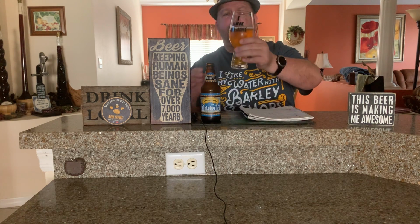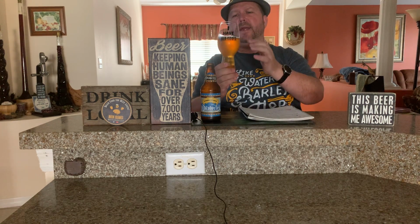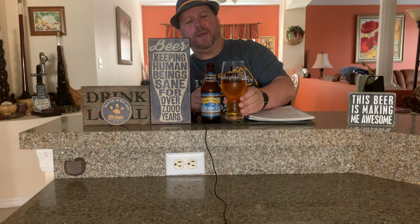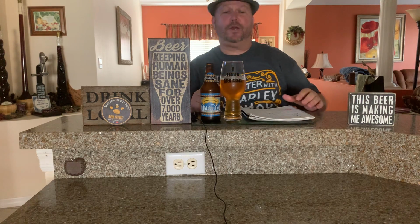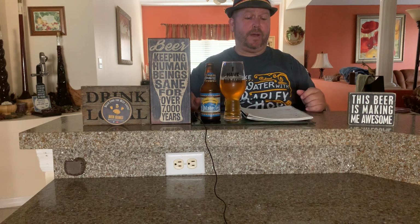So the one thing I can see is I got a good color here. The head's a little bit light, and maybe it's the way I poured it, or maybe it's because I poured it into this beautiful I Have Beer Issues glass. I don't know if you can see that. That's a beautiful glass. It's really more of an IPA glass, but I couldn't wait to use it because my beautiful bride got me that for our anniversary, which is very nice of her.